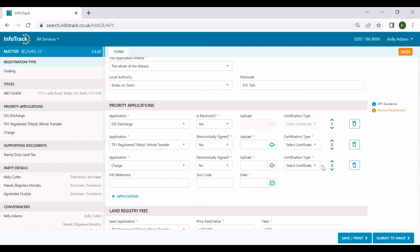There's no limit on the number of applications you can submit in one AP1, and if you can't find an application that matches your deed, all you need to do is simply select AP1, change the register, upload your deed, and proceed to the next section.